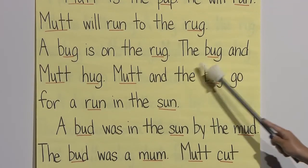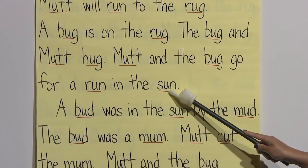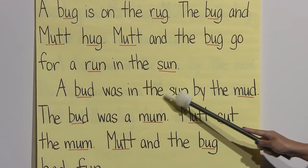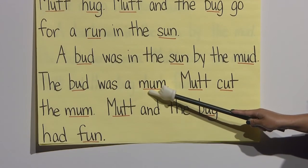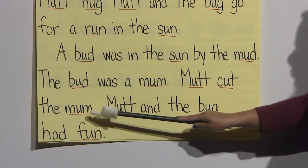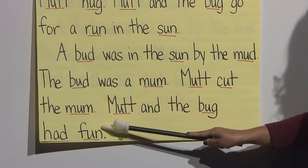Mutt and the bug go for a run in the sun. A bud was in the sun by the mud. The mud was a mum. Mutt cut the mum. Mutt and the bug had fun.